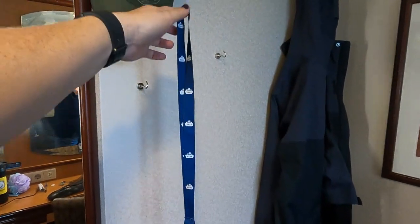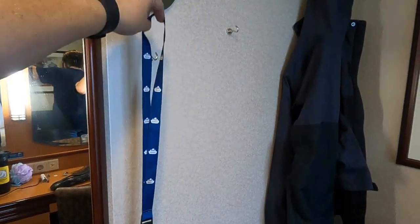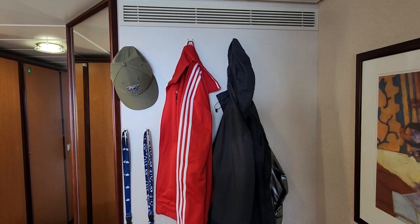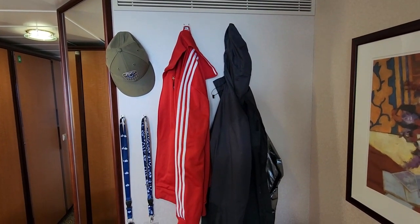They're really nice for hanging your lanyard at night that has your C-Pass on there, so you can put it right there and you'll see it as you go through the door, or hanging your coats and hats and anything else that you want to get up off of the floor.